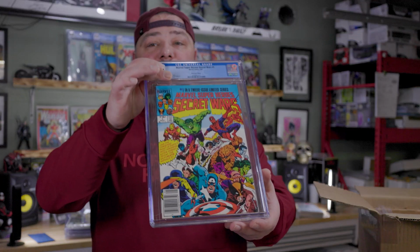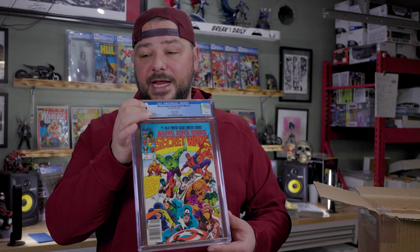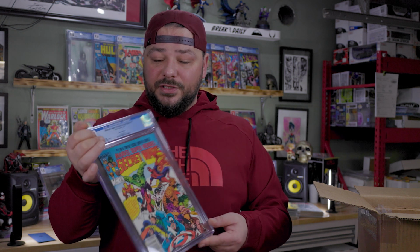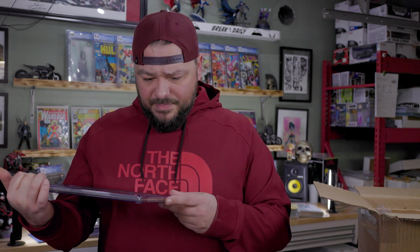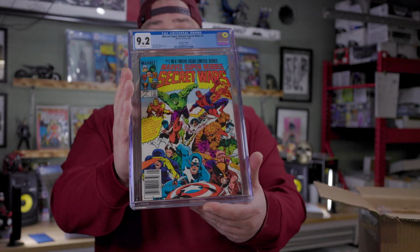That is a newsstand. Super clean copy. It does have a couple of ticks. They're saying light bends to cover and light spine stress to cover. So light spine stress I agree with, because they're not quite ticks. It's spine stress. And then light bends to cover, that I'm not sure, but they give us a 9.2 on it.